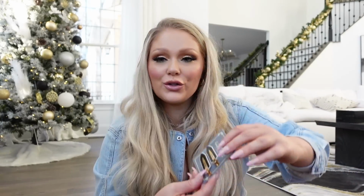Also grabbed, okay, I got a lot of hair clips, but I swear to you, I think there's a black hole in my house with hair clips because I'm always using them. Hair clips and headbands, because I'm using them when I do my makeup, when I wash my face, so many times throughout the day, and I don't know where they all go. Half the time I'm like, where is that? And I'm always looking for them.